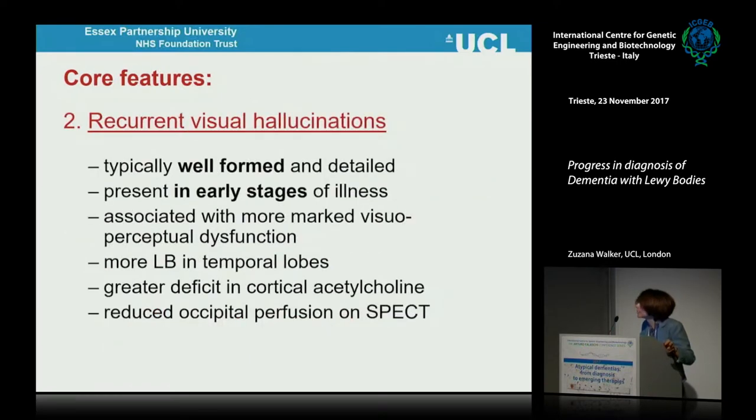The second one, again unchanged, is recurrent vivid visual hallucinations. So this continues to be a core feature, and patients describe these vivid visual hallucinations. They typically see people, animals, and they can find them quite distressing, although occasionally they find them quite pleasant. I have a patient who sees a little orchestra in his garden and he's quite happy about that.